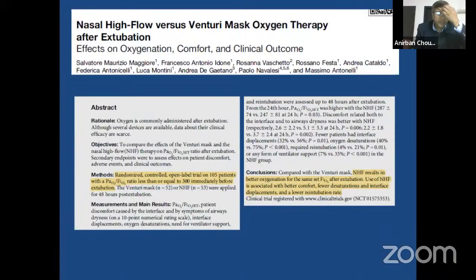Now, let us again look into the studies that have observed this. This was the first RCT which compared nasal high flow versus venturi mask oxygen therapy after extubation. Randomized controlled, 105 patients with PF ratio less than or equal to 300, venturi mask in 52, nasal high flow in 53. They found that compared with venturi mask, NHF results in better oxygenation for the same set FiO2 after extubation. The use of nasal high flow is associated with better comfort, fewer desaturations, and fewer interface displacements, with a lower reintubation rate.